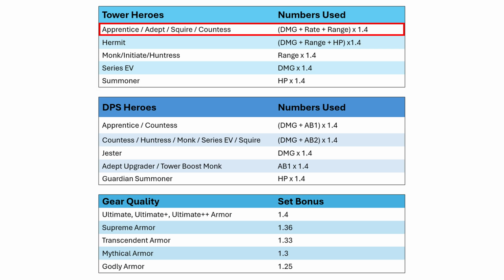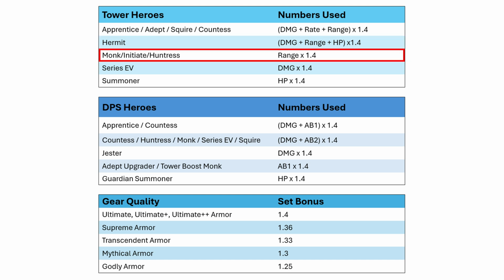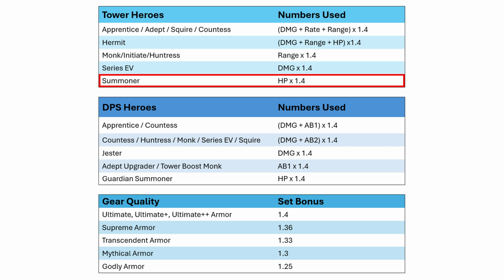Easy peasy, right? Now, going back to our chart, we take the same approach for the rest of our builders. Hermit numbers, while not typically used, will normally consist of damage, range, and health. Monks and huntresses are pretty easy, and they just use the range stat for their numbers. EV pieces are just tower damage, and summoners are just tower health.